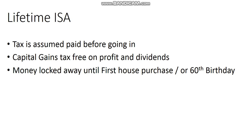This is quite a complex ISA compared to the other one. There's other things that you want to be looking at, i.e. the age at which you can open it, the age at which you're too old to open it, how long you're allowed to pay in for, and how long the account remains effectively dormant after your last payment. So there's lots of different thresholds and benchmarks here that you may want to go and investigate.